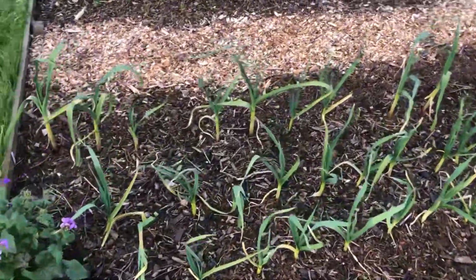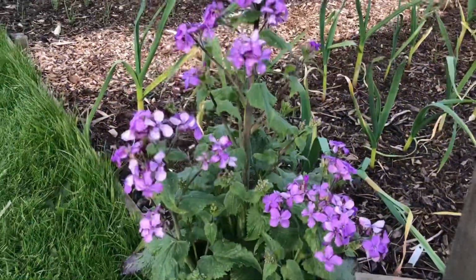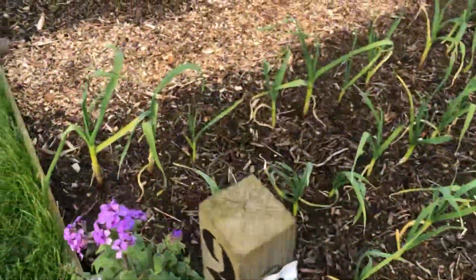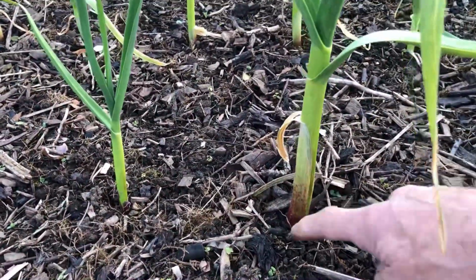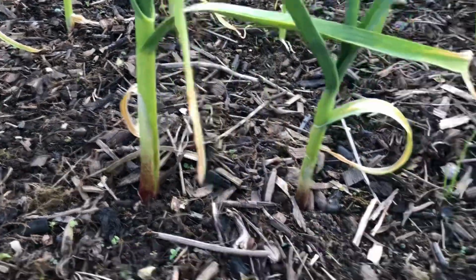So just have another quick look round. The honesty here is really coming into flower now. It's really nice, blowing in the wind. Garlic, most of them are looking pretty good. I think this one here is my fattest one, so that's doing really well.